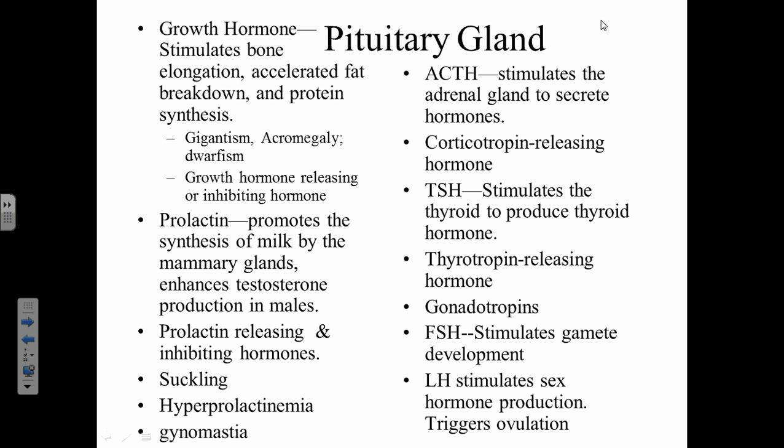Too much of it can cause gigantism, these 8 feet tall people, and not enough of it can cause dwarfism. Or what else can cause dwarfism? Yeah, the receptor is actually messed up, because the receptor is a protein, which means it's coded for by DNA. And a little mutation in that DNA can cause the receptor to be the wrong shape, the wrong charge. One of those things can happen. And even though there's plenty of growth hormone there, it just doesn't work.